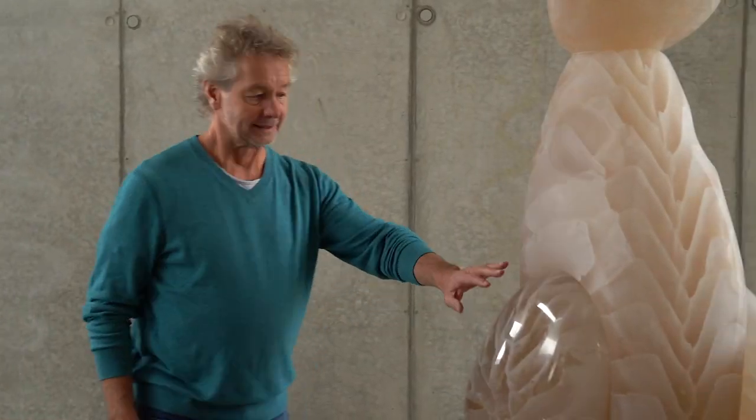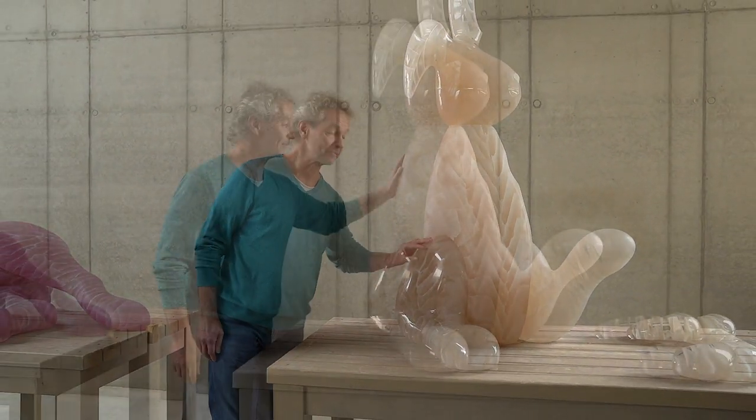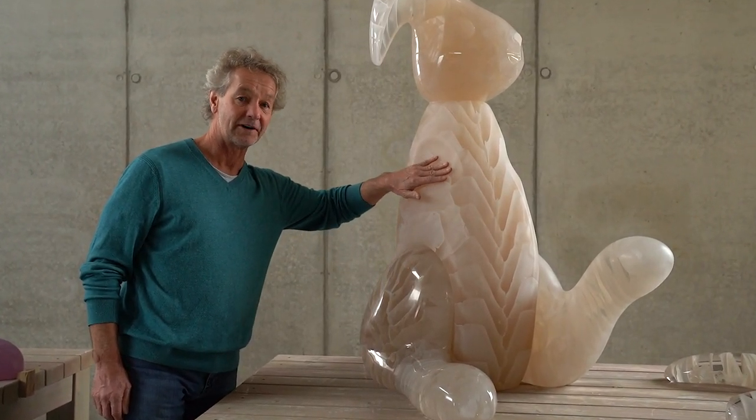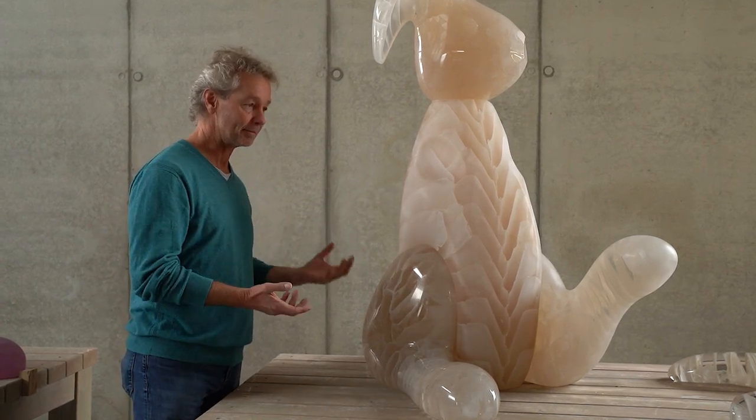And I'm going to tell you a little bit about this commission that we're doing right now, that actually is two bunnies. Pink, this is the girl bunny. For me, it's also because it's a color that is fun. It's a fun color, it's vivid, it's alive, it's happy.